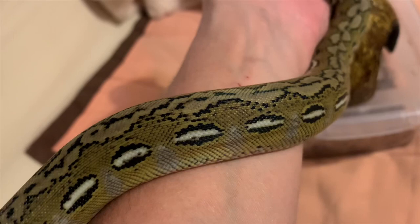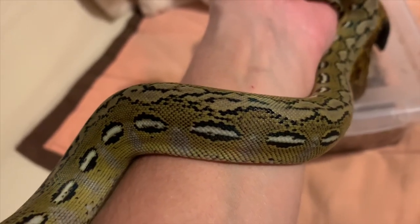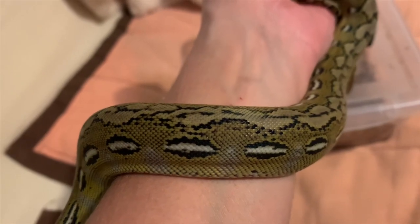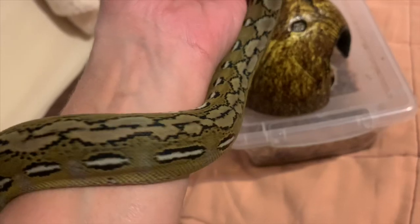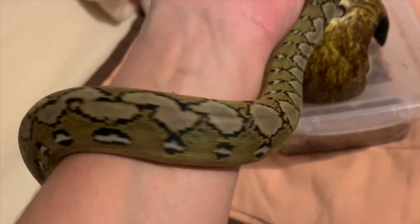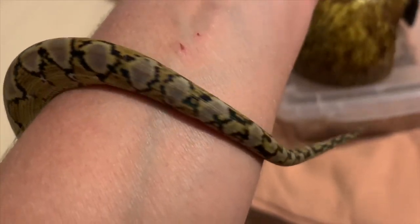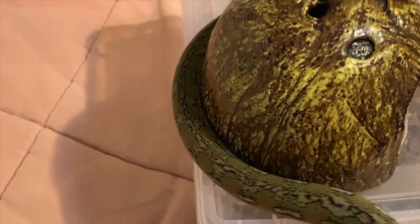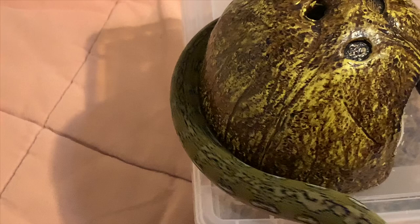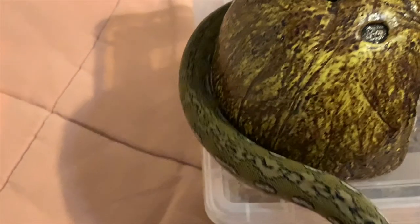I just want to point out here how his lateral pattern differs from his dorsal pattern. If you see the pattern on his sides, they're sort of white ovals outlined in black, and that differs quite a bit from the pattern that goes straight down his back. As you view the slow motion footage of TC moving, you can see how broken up his pattern is on this front part of his body, or the anterior part of his body.